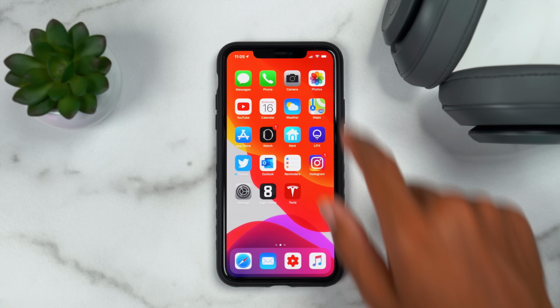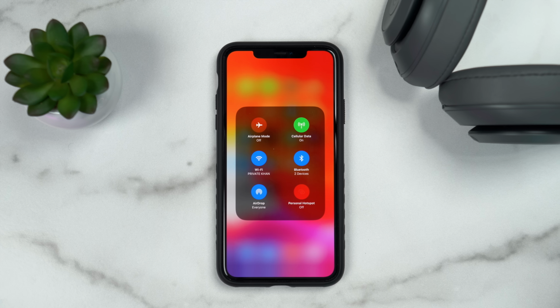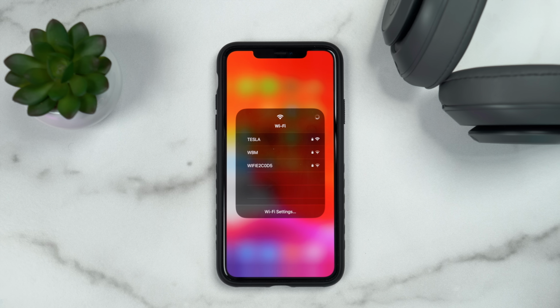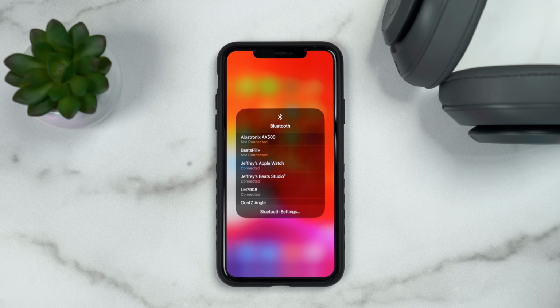Now, another issue that I was experiencing in beta 2 and it now seems to be fixed here in beta 3 was actually a problem with the Wi-Fi. Wi-Fi would connect and kind of disconnect, and I also had problems with Bluetooth as well, specific to the car I'm using. So Bluetooth and Wi-Fi seem to be fixed now in this update.